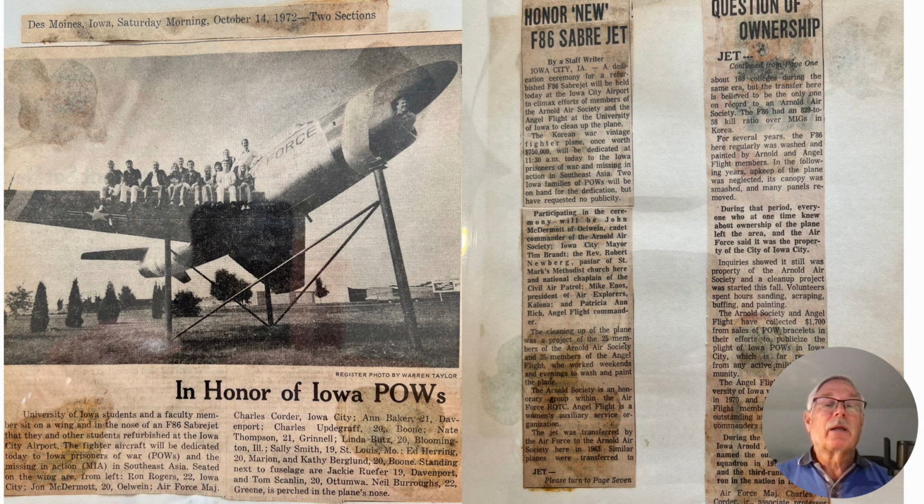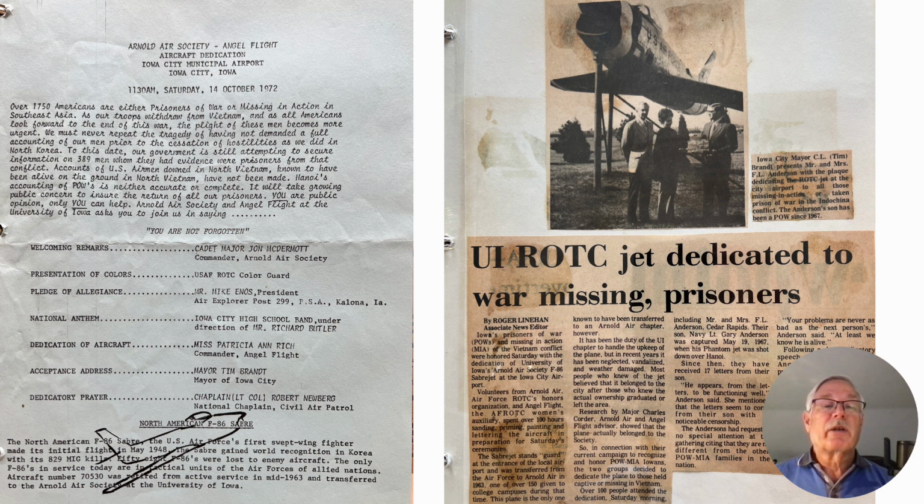And we got a write-up in the newspaper talking about it, and the aircraft was dedicated to Iowa POWs and MIAs. In October of '72, we had a ceremony. We had various noted people there. We had the mayor of the city. We had the high school band play the national anthem, and it was a rather nice presentation dedicating the airplane to the MIA and POW war veterans.